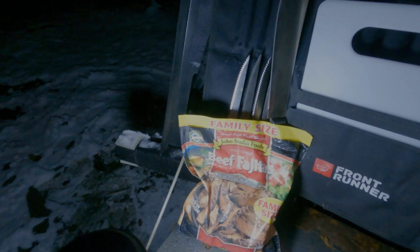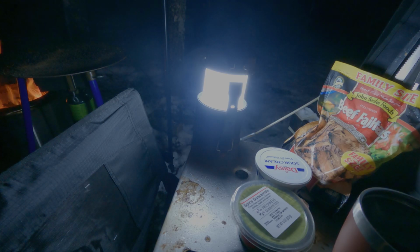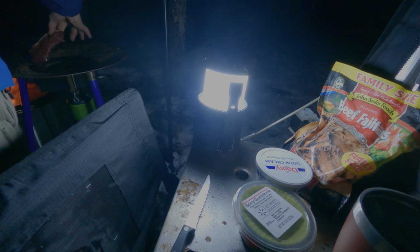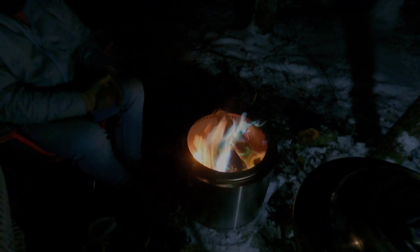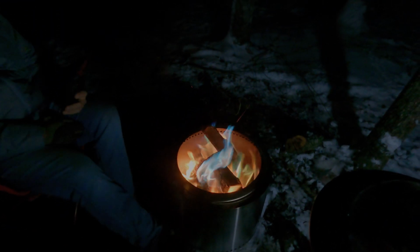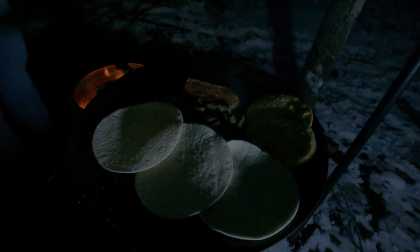Attention then turned to dinner. Fajitas and steak were on the menu. We cooked these to perfection on the skillet. Where's your onion? I want the onion and pickles. How long does it last? You know, not long enough. But you don't get that blue and that green for that long. Yeah. Believe me, camp food at 25 degrees hits the spot.